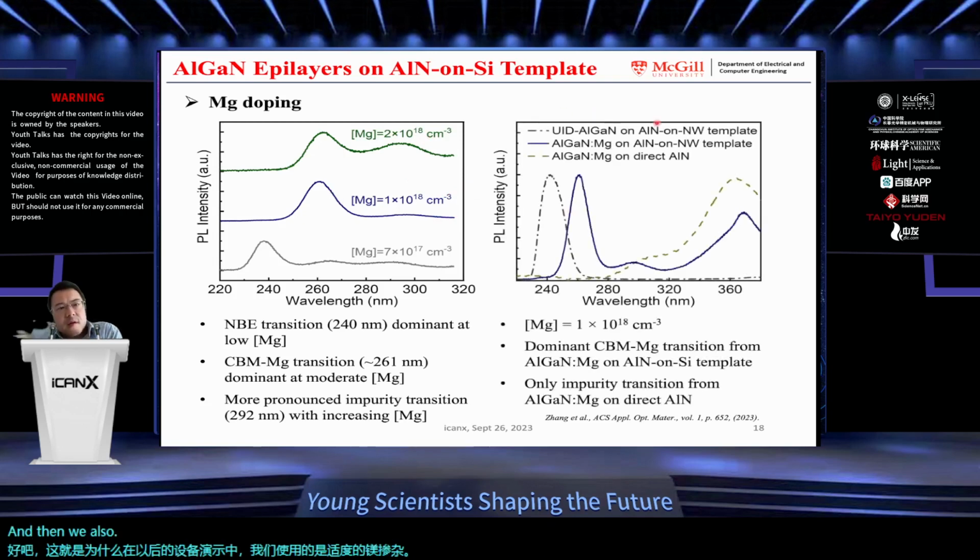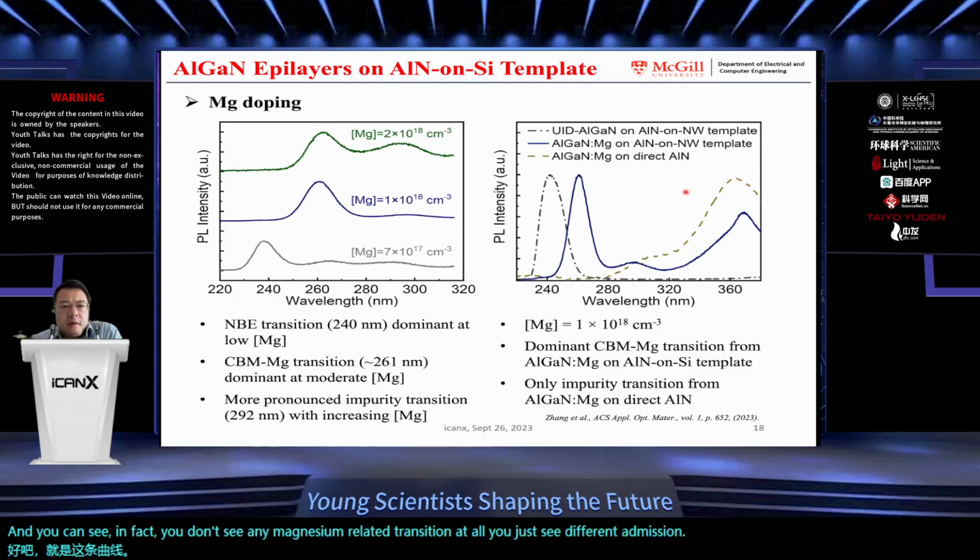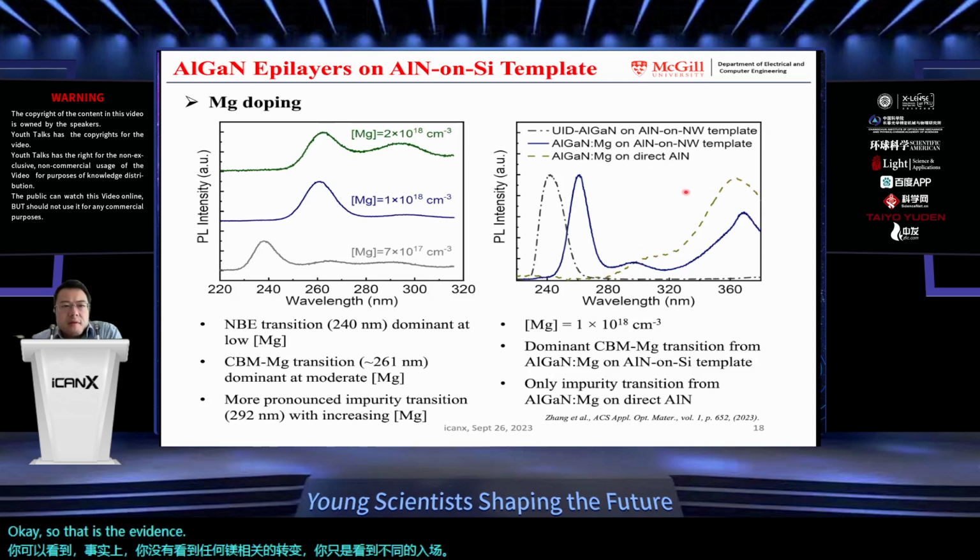And then we also want to check, because we claim that if you put in a nanowire template, it can help a lot. We were just curious whether this really helps magnesium doping or not. So we did a magnesium-doped aluminum gallium nitride layer directly on aluminum nitride. It's this curve, and you can see, in fact, you don't see any magnesium-related transition at all. You just see defect emission. So that is the evidence that with this nanowire template, you can really improve the quality of the material and improve the doping as well.